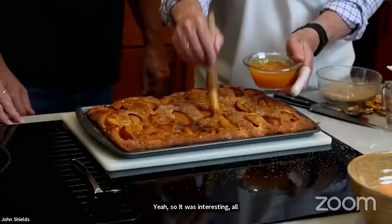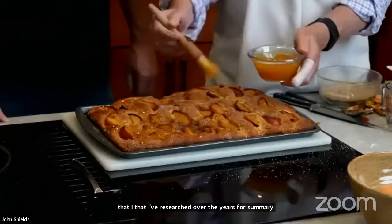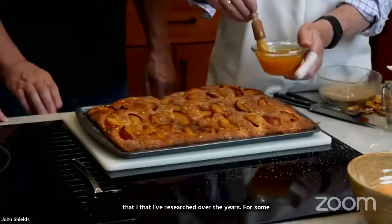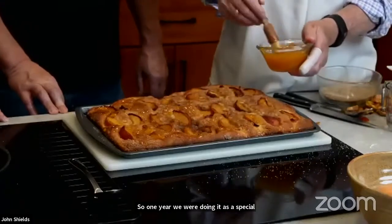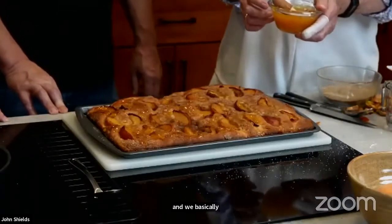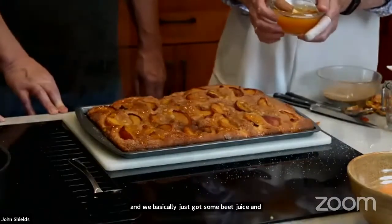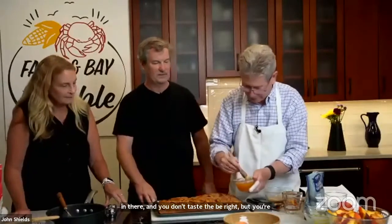Yeah, so it was interesting. All the different recipes that I've researched over the years, for some reason, they always have the food coloring in it. So one year we were doing it as a special at Gertrude's, and we basically just got some beet juice and put that in there. And you don't taste the beet, right? But you're not using the red food coloring in it. So it worked out pretty well.